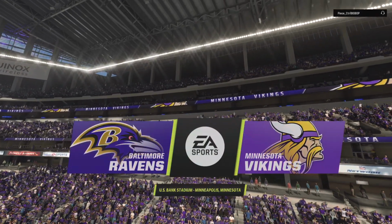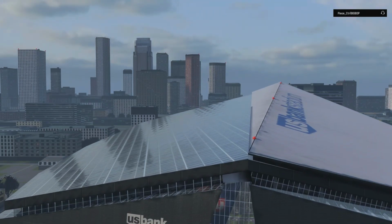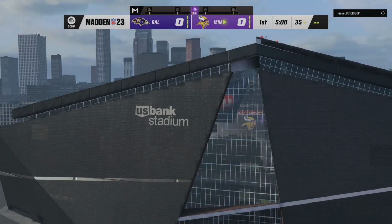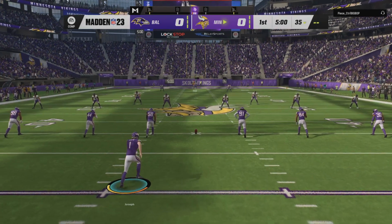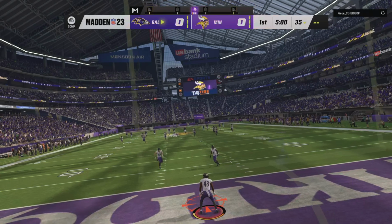The Twin Cities at U.S. Bank Stadium in downtown Minneapolis. Coming up, we've got a good matchup on tap between the Baltimore Ravens and the Minnesota Vikings. Greg Joseph now ready to get this one started, and we are underway from Minneapolis.